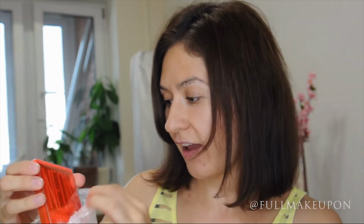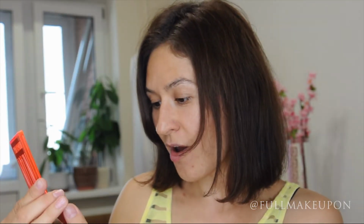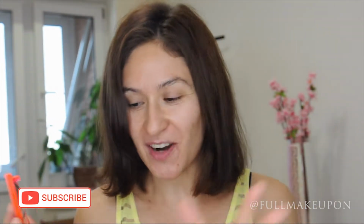So today I got my new order from Beauty and I have the new NYX Bare With Me foundation, skin veil, and my Huda Beauty. This is the Neon collection and I have the orange one. I'm so excited. It's so pretty. Oh my god, it's so cute. Wow, so gorgeous. Guys, this is insane how beautiful this palette is. I can't wait to try this on.